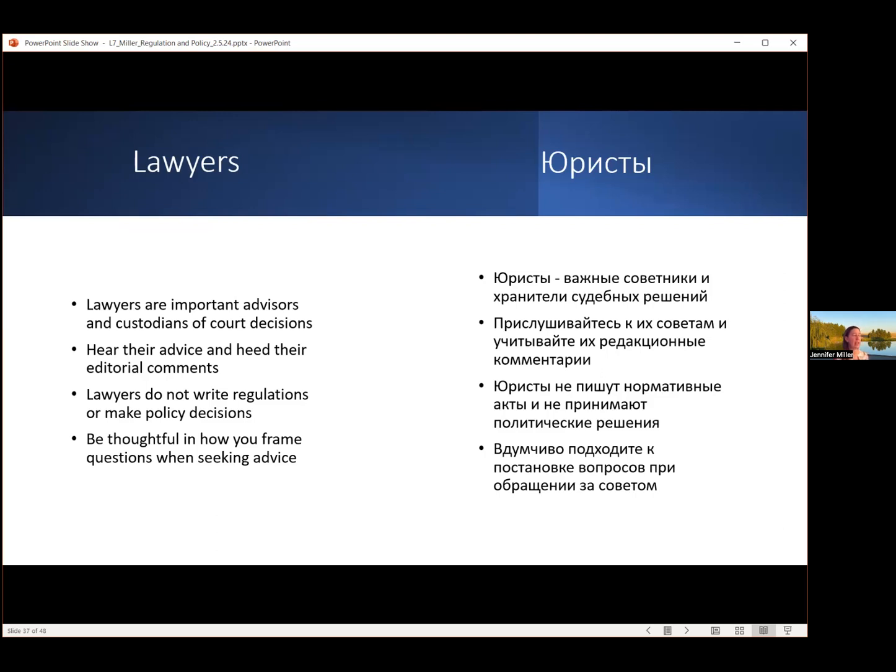Heed their advice, take their comments, but lawyers are also very bad regulation writers. They can see every possible perspective, and it will get you stuck. And so be thoughtful in how you seek their advice. They're valuable perspectives, but it's very hard to get a straight answer. And so be thoughtful in how you solicit that input.